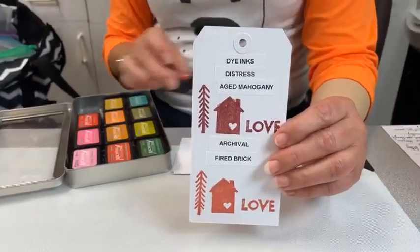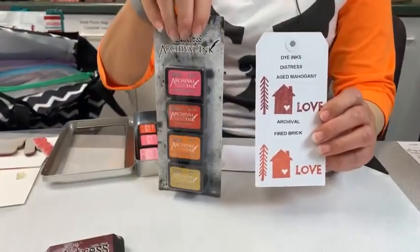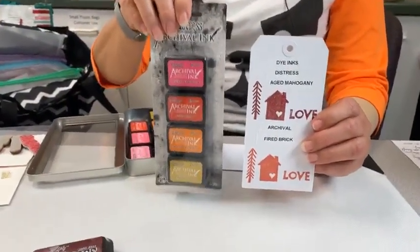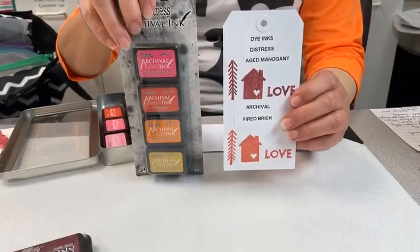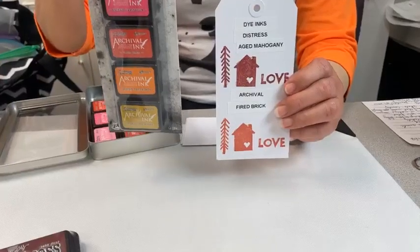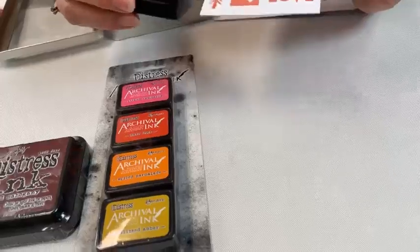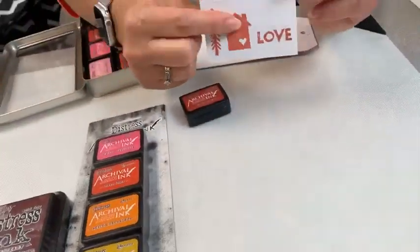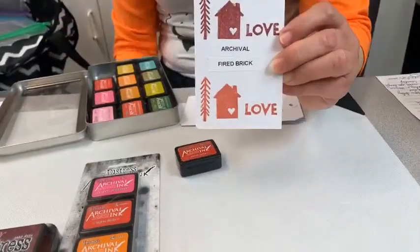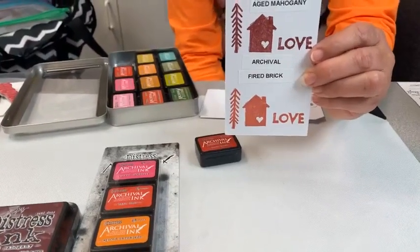Right. So last week I was talking about the archival Distress inks, and these are also dye inks that we were using on the bags. Yes. So this is the Fire Brick. And again, I only stamped that one once, and you can still see a little bit of the thing.